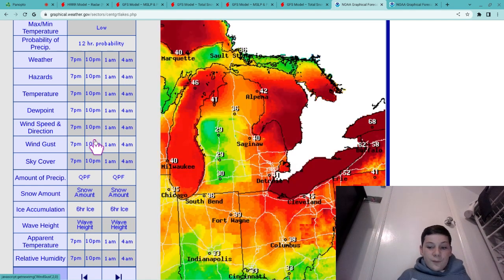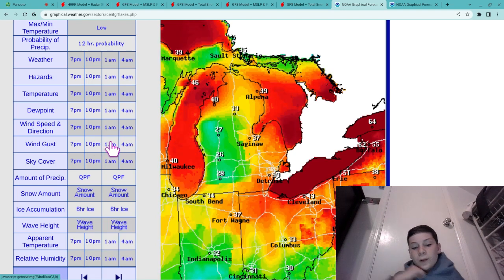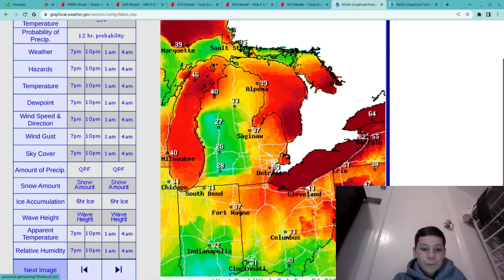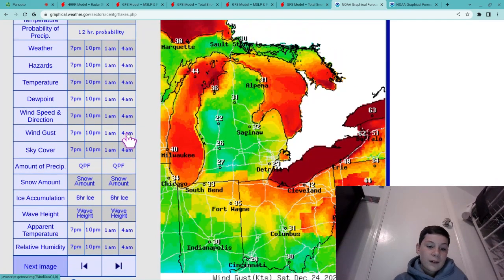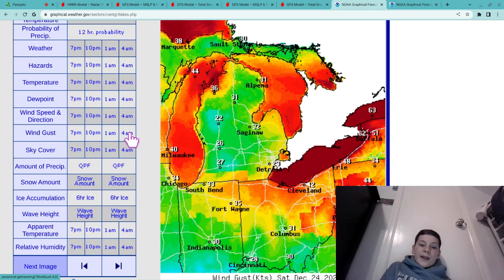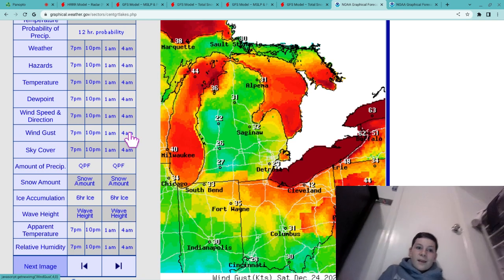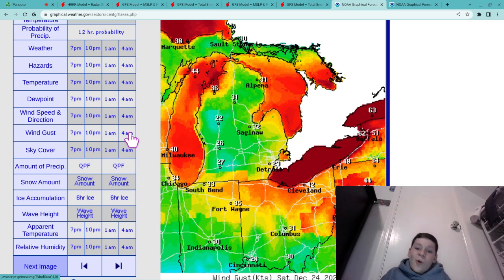And you go to 10 p.m. or 1 a.m. Sorry, 1 a.m. Just keeps staying windy. 4 a.m. Same thing. I think that's gonna wrap it up for the North Central. Just because I mean these winds are gonna stay on for so long that it's just so much to forecast, guys.